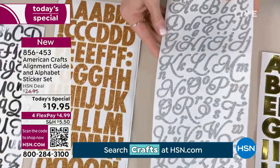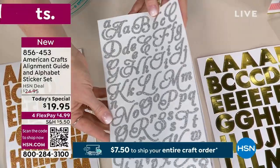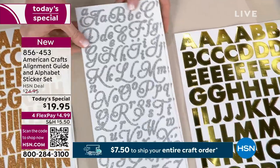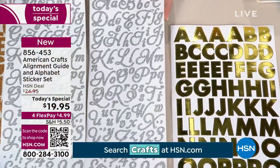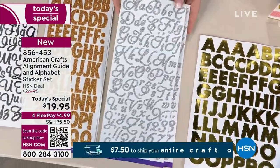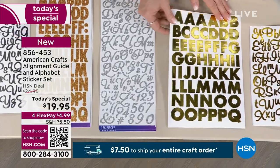So we've got all the gold and the silver and white, and these are great because they're really neutral. Yes. I think metallics are neutral, so you can use them on anything. So again, we've got two. This is your larger size, and you've got lowercase, uppercase, and you've got multiples of each. That's so nice to have multiples because there are words where you've got like three E's and you want to be able to say what you want to say.